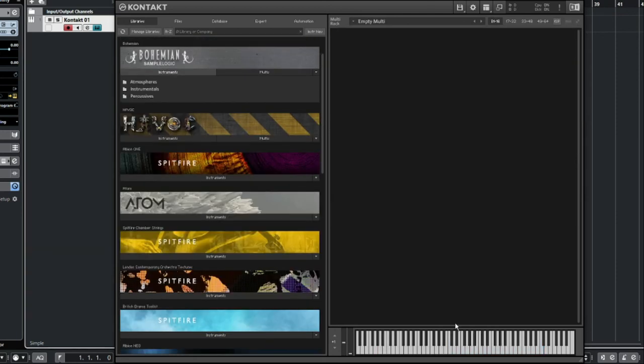And that brings us to the end of this demo for Bohemian by Sample Logic. Thank you for coming on this journey of sound with me as we go through lots and lots of epic samples. I'm never disappointed with Sample Logic. They're just fantastic. Also, you can see I have Havoc as well, which is another fantastic sample library. I'm always blown away by these guys.